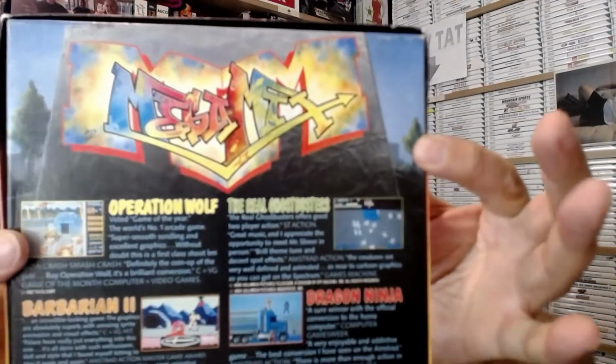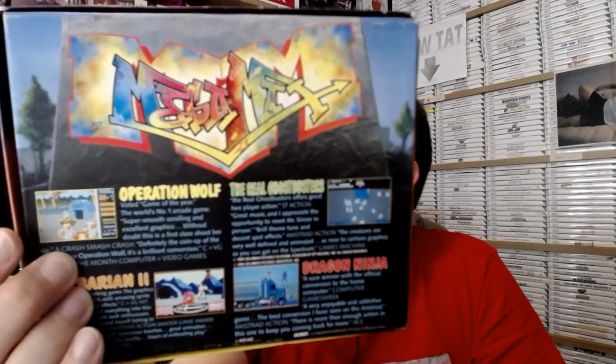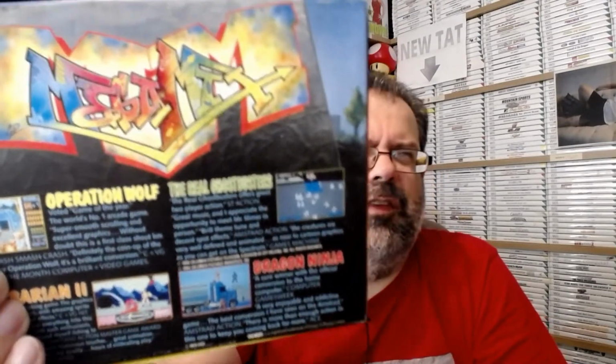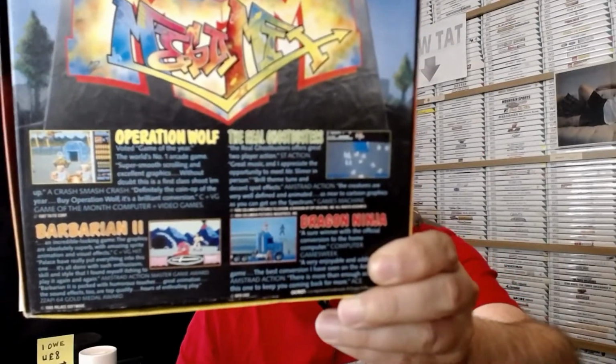There we go. So you've got Operation Wolf, which is, I don't know, a best side-scrolling 3D shooter, which is interesting. The Real Ghostbusters, that's an interesting one, because that was the license bolted onto, let's say, a fairly obscure, fairly ordinary arcade game, and it turned out to be a fairly ordinary game.